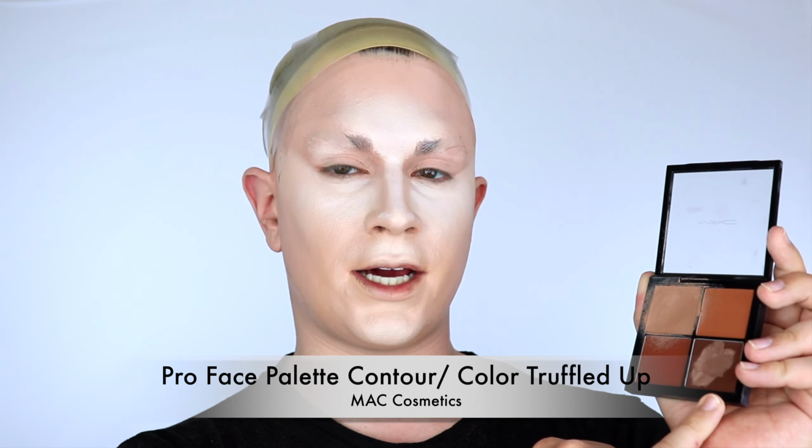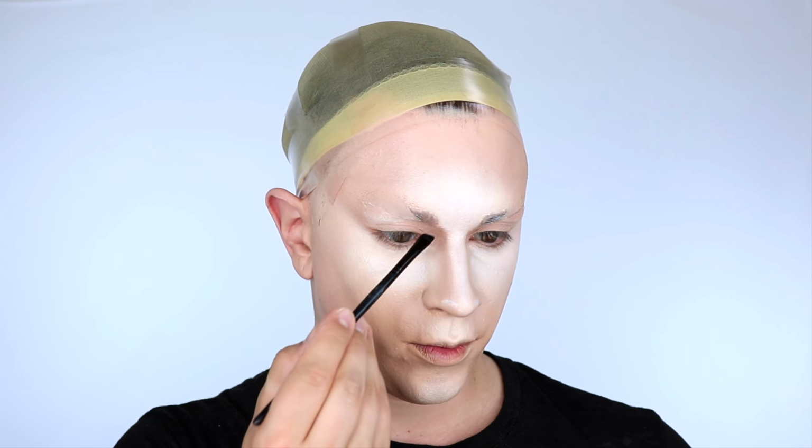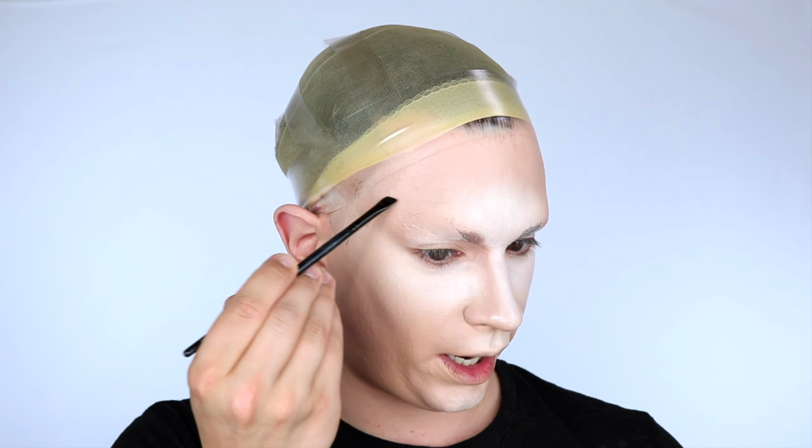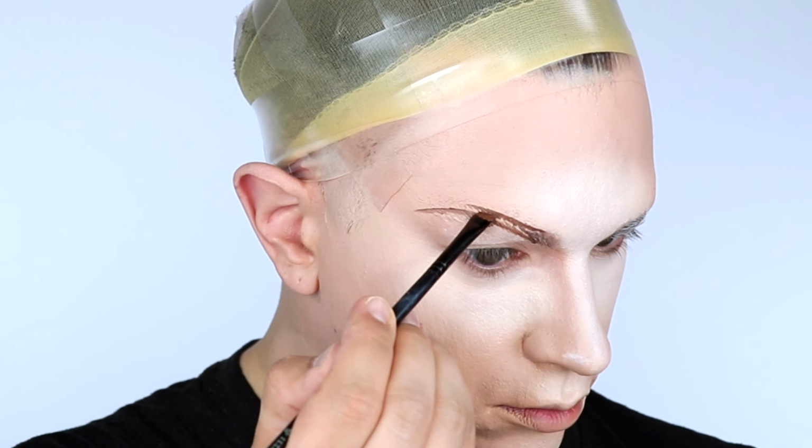Now before we go into contouring with some cream, I'm also using my contour palette, the darkest color, to do my brows today. I want a really dark brow because it will balance out the dark brunette hair. I will start from the front here where the hair is, but then I usually go up like here, and I will try to go just a little bit lower to give me a more realistic look.